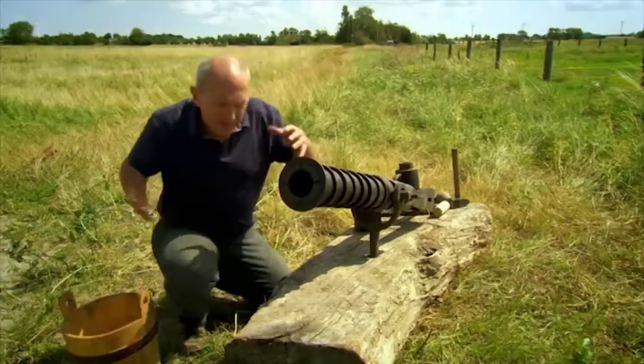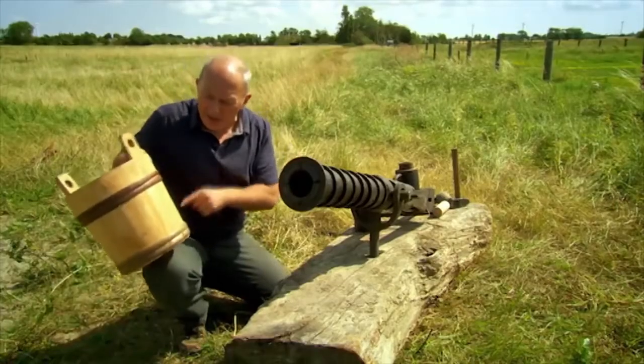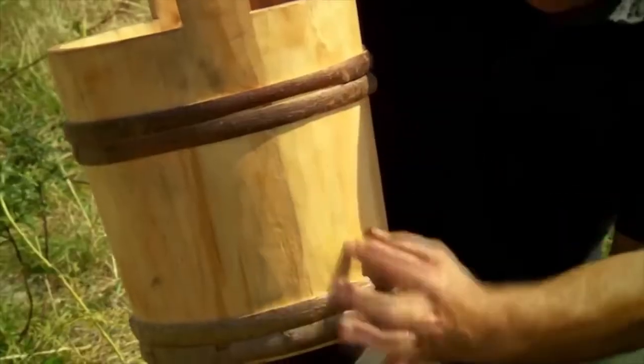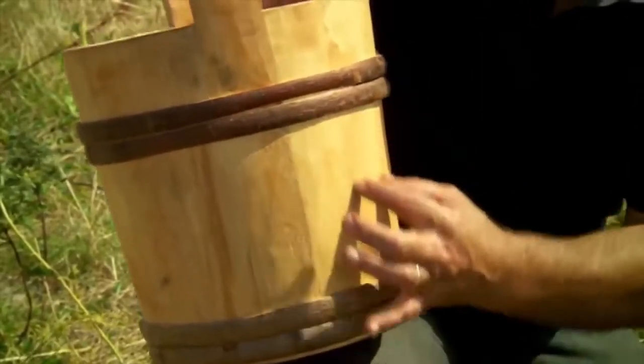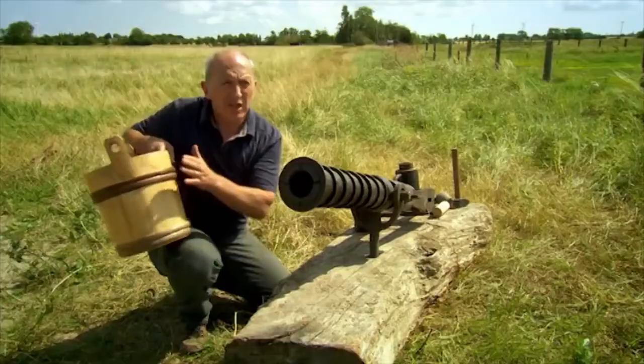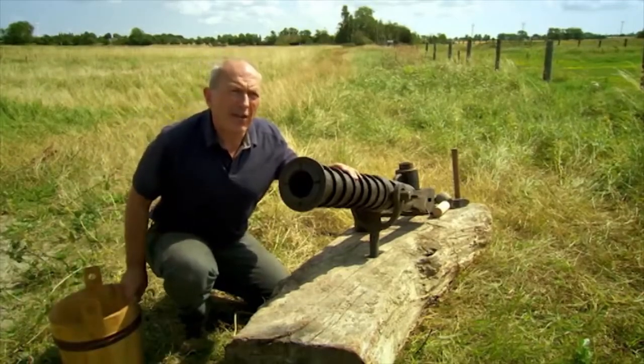By 1459, cast iron had been invented in the West, but it was only really used for cannonballs, and they couldn't yet bore and drill through a solid block. So they made it in the same way they made buckets and barrels. They made it with staves, single slats of iron that are held together by hoops, just like they are on a barrel. And that is why it's called the barrel of a gun.